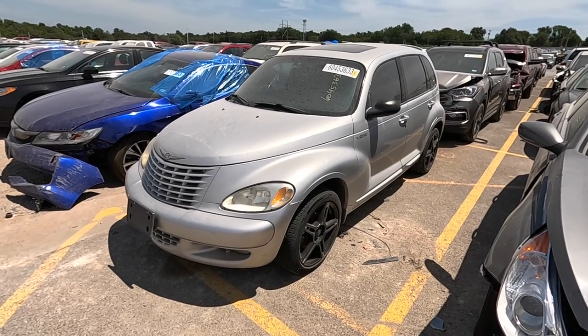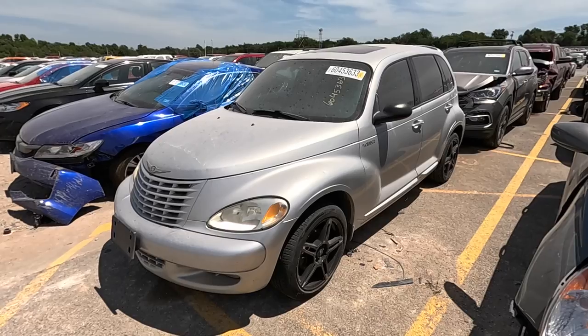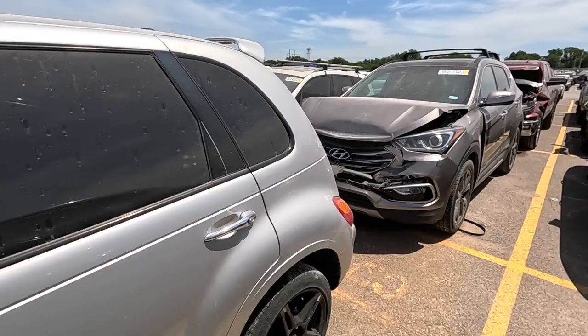Now listen, don't start trolling me in the comments over a PT Cruiser. I'm showing this for a reason. I promise you, we're not going to spend much time on this one.